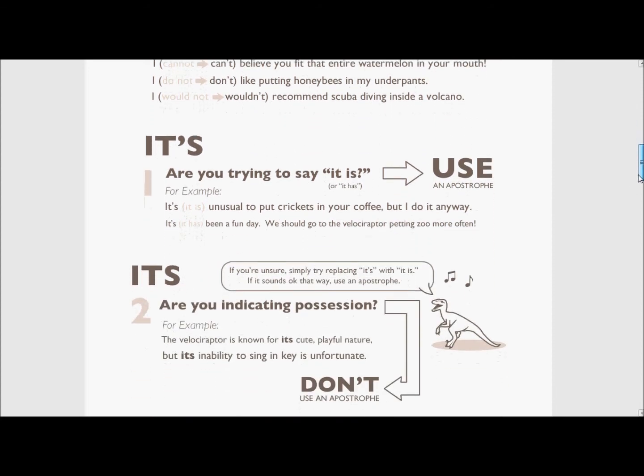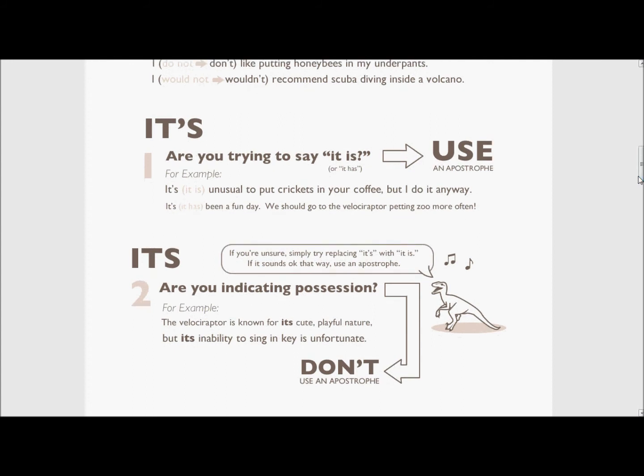So the it's, ooh, this is a biggie here. As a general rule, you can know which it you need to use, which it.